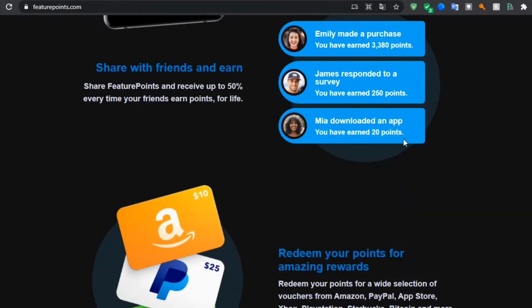Additionally, this app's got a huge referral program. If you want up to 50% of what they get, well, you can earn that for life. It's an amazing way to boost what you're already earning, and if you refer as many friends as you can, this is an automatic passive income.